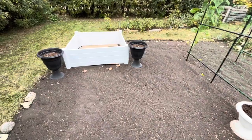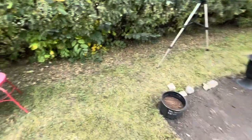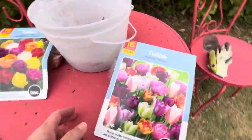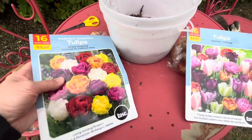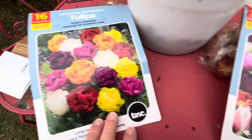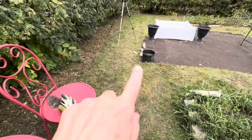And I went into Dauphin yesterday. I had a medical appointment, and I stopped in at Walmart, and they had tulips. So I bought two packages of tulips. These are really nice ones, real fancy. And these are the ones that I dug up. They were in the corner of the garden there.